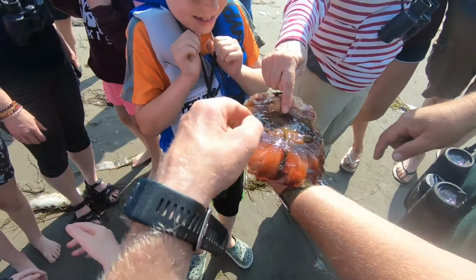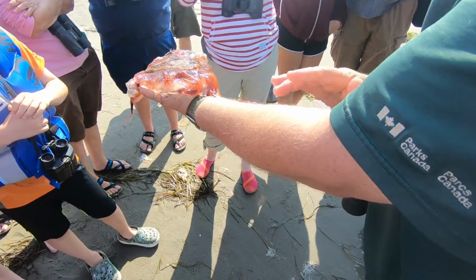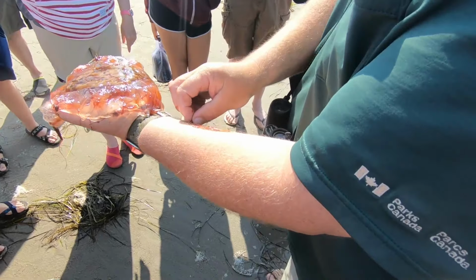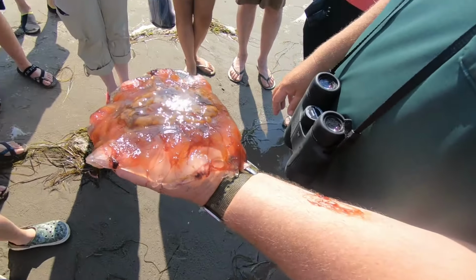This year, what you have to look for is these long tentacles, the red tentacles. And when it touches the skin, it does burn. Right now it burns, okay? That delivers a little bit of poison. And it does hurt right now, but not much. Not enough for me to start crying.